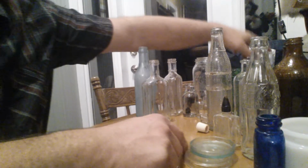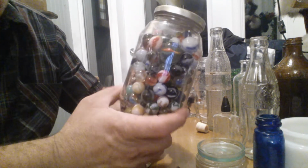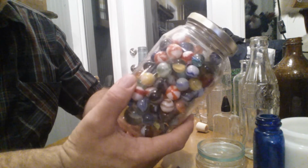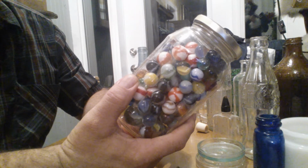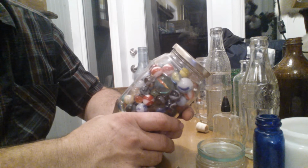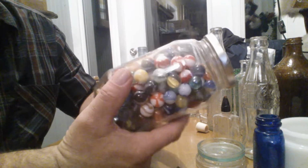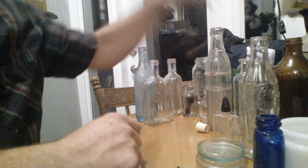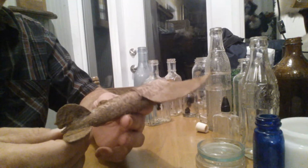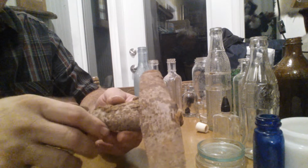I was going to show you this. I haven't found one of these this year. But these are some of the marbles I found while I was digging. So there's quite a few in there. The ages range from like the 1970s, 20s, 30s, 40s, 1900. Some of them are quite old. Of course, this is the plain. Very unusual. I found two of them this year. I would probably show you the other one, but I have it packed away because I'm in the process of moving, so my entire bottle collection is almost packed up.